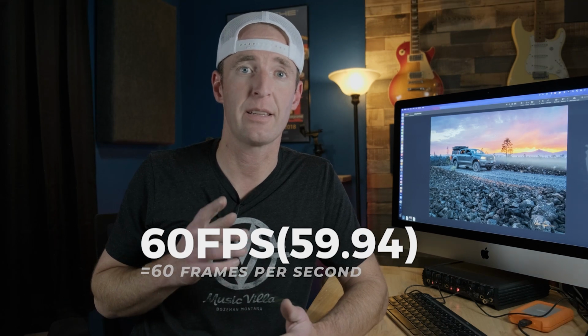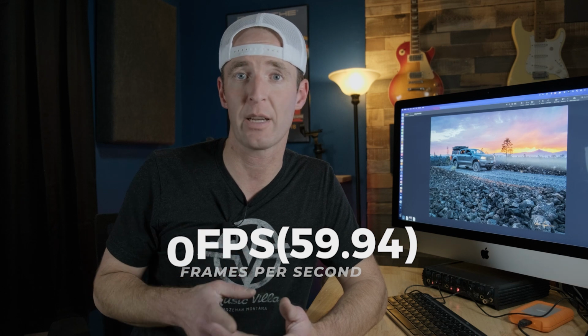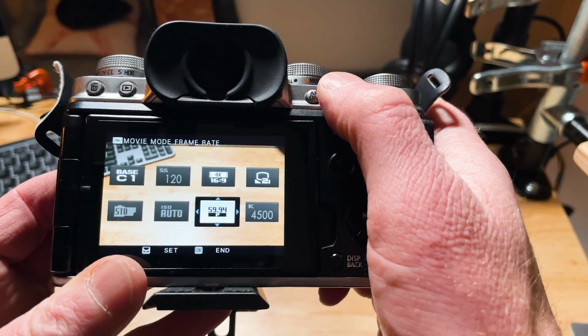60 FPS indicates that the camera has captured 60 frames per second of action. That means it captures 60 images per second. The more frames per second, the better the motion in a video will be.